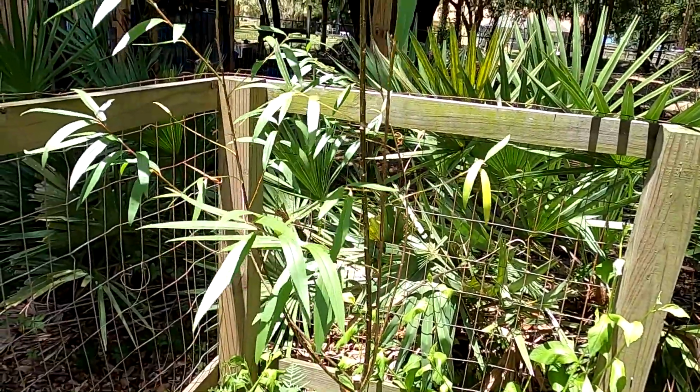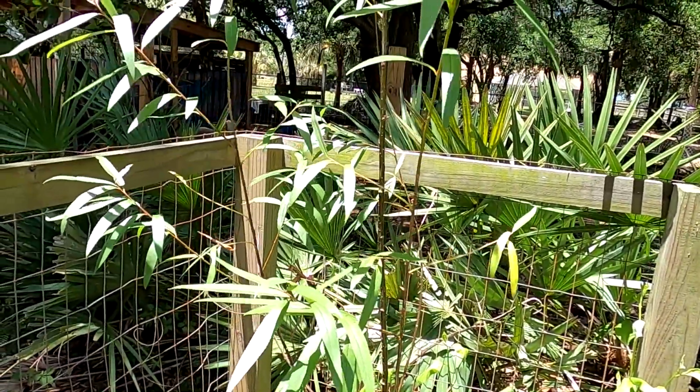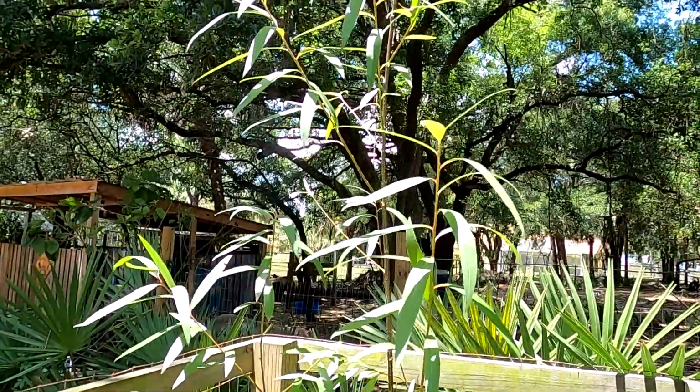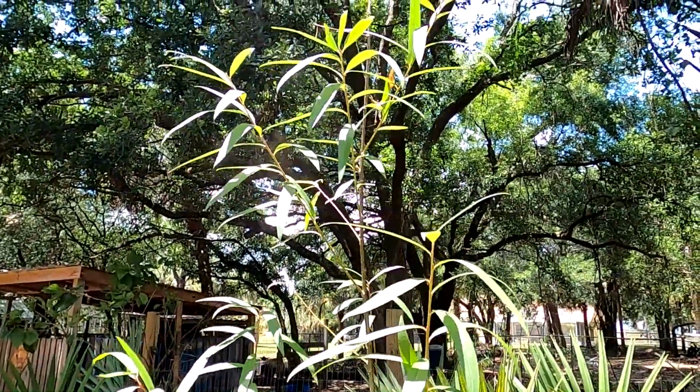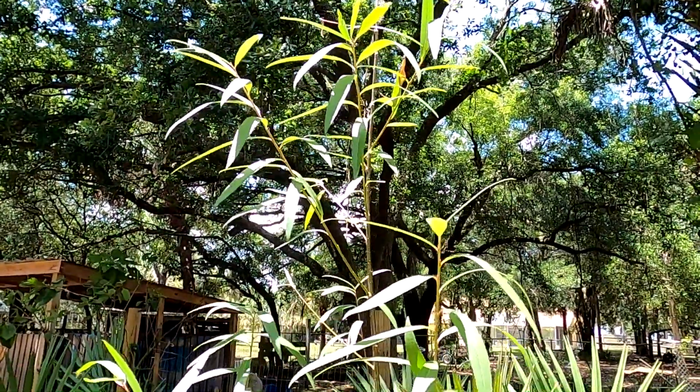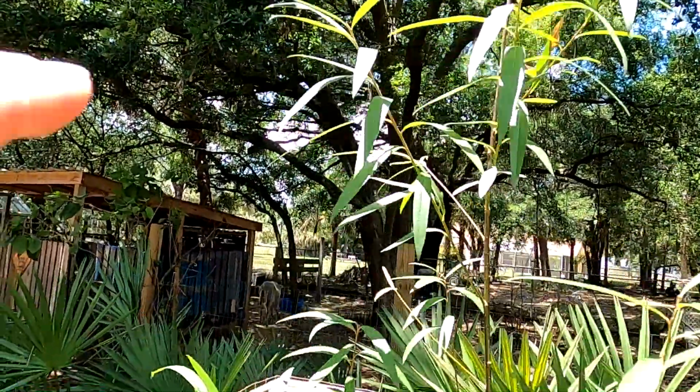So you called that tree fodder or willow fodder? It's tree fodder. You can use willow, you can use oak, you can use poplar, ash. Okay.